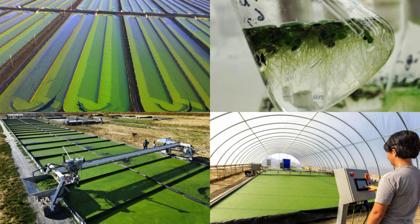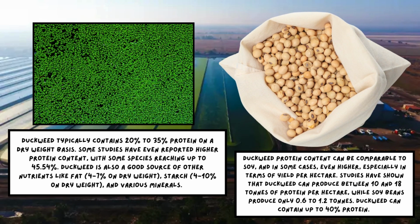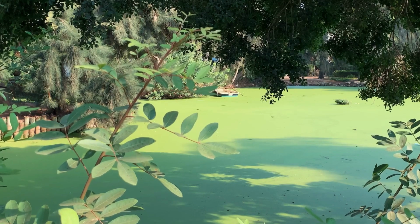Researchers have begun investigating how Wolffia can be cultivated on a larger scale to provide a sustainable food source. It's incredibly rich in nutrients, with some species of Wolffia containing more protein than soybeans, making it an ideal candidate for alternative protein sources.